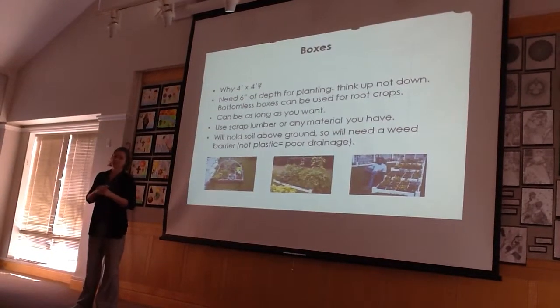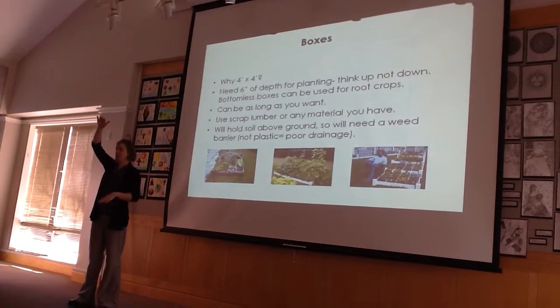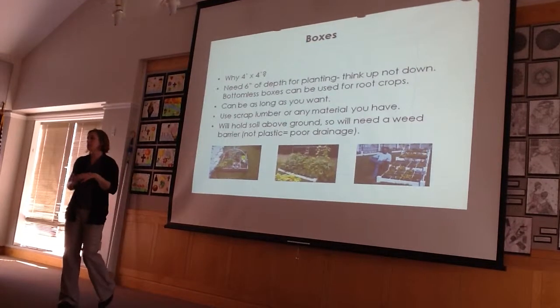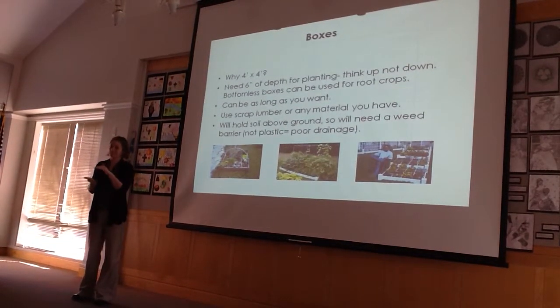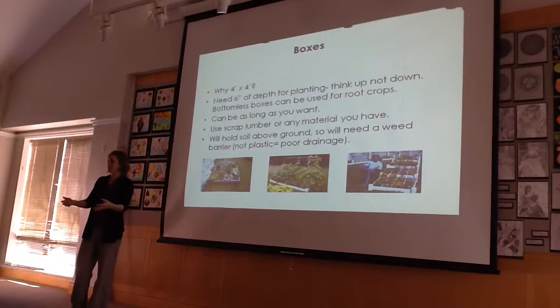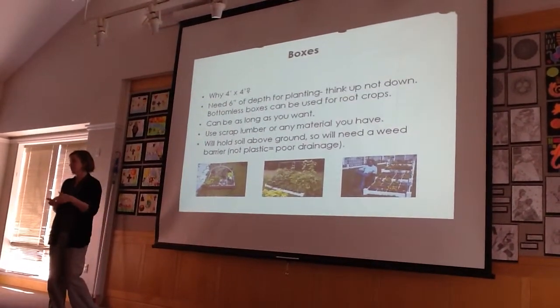Have you ever pulled something up from a traditional garden and had the root system be really huge? Why would a root system be that big? Looking for water, looking for nutrients. If you provide the plant everything it needs in 6 inches of soil, it will not go down further than that. If you don't, that's when it starts putting a lot of energy into going down, seeking water, seeking nutrients. And if your plant is putting energy into rooting, it is not putting energy into fruiting.